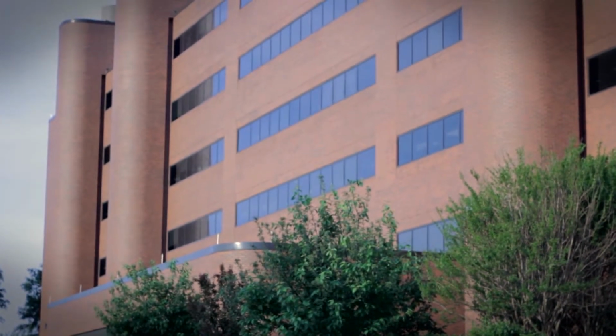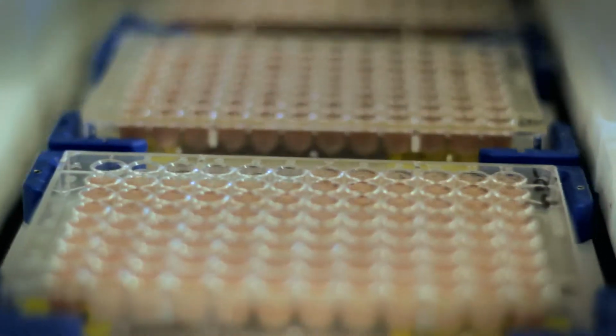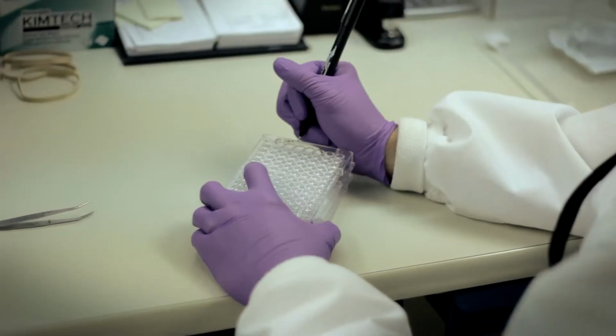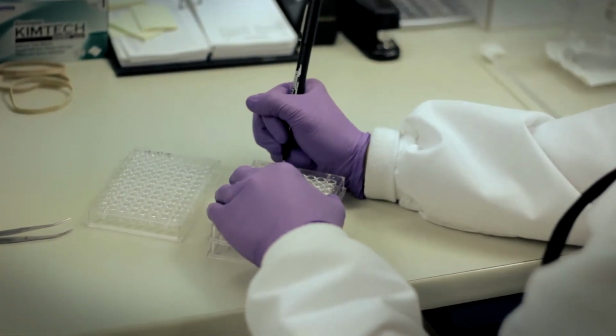My name is Christine Mckeever. I'm the newborn screening division manager and manager over the tandem mass spectrometry section. We are the only newborn screening laboratory in Tennessee for public health. So all of our specimens come from varying areas of the state.